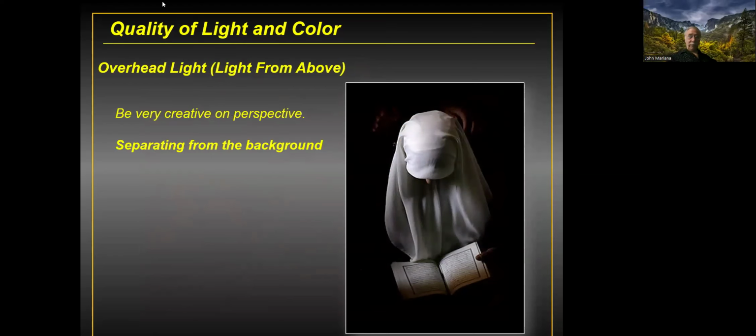Light from above, very creative, separating the image from the background so that the light comes down the brightest area, but you see there's detail in that bright area, and the light coming down and putting some light on the book. And I was exposing only for the person and the book, so that I could get the highlight and the detail. And this is a single shot because I wasn't worried at all about the background. The background going dark was exactly what I wanted it to do.